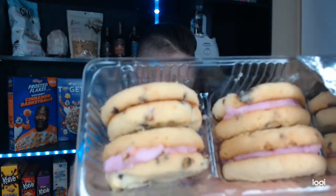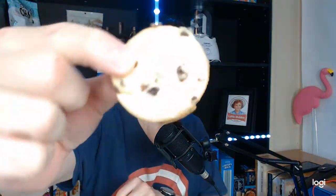Move on to these strawberry shortcake sandwich cookies. Nice pull tab. And we got another package. And then they slide out. So there are only six cookies in here. That's what they look like. But they're studded with strawberries and filled with buttercream. Very pretty cookie.